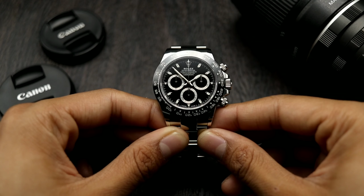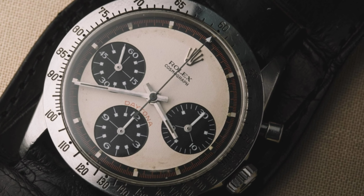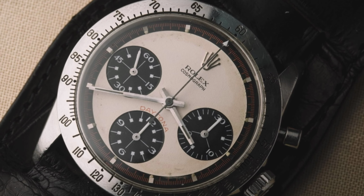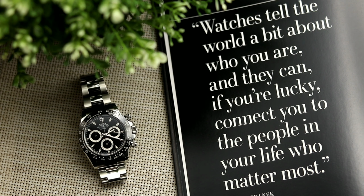Many factors play into the Daytona's popularity, although the biggest contribution has to be from the 6263 reference. You know the one, the Paul Newman. Paul Newman's 1968 Rolex Daytona sold for $15.5 million. Now, including buyer's premium of 12.5%, the final price came to $17,752,500, the world's most expensive Rolex ever sold. The previous record for a Rolex at auction was set in May when the Baodai Rolex sold for $5 million.